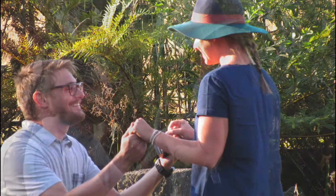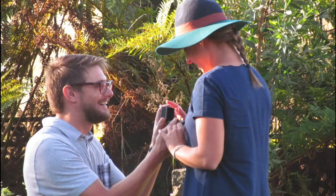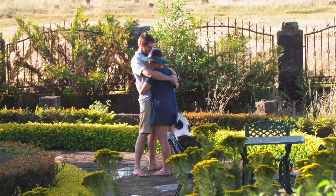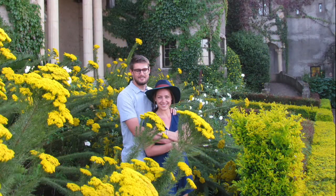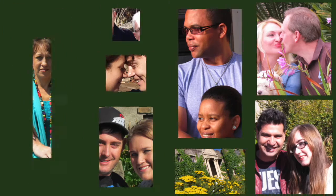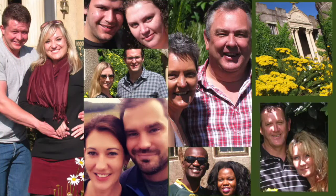Not in vain though, because the front garden evolved into a space where a man would go down on his knees, surprise his lady, and ask her to become his wife and celebrate effervescent love with champagne. Cascades of lovers renewed their vows, expressed mutual fondness and promised loyalty and dedication.